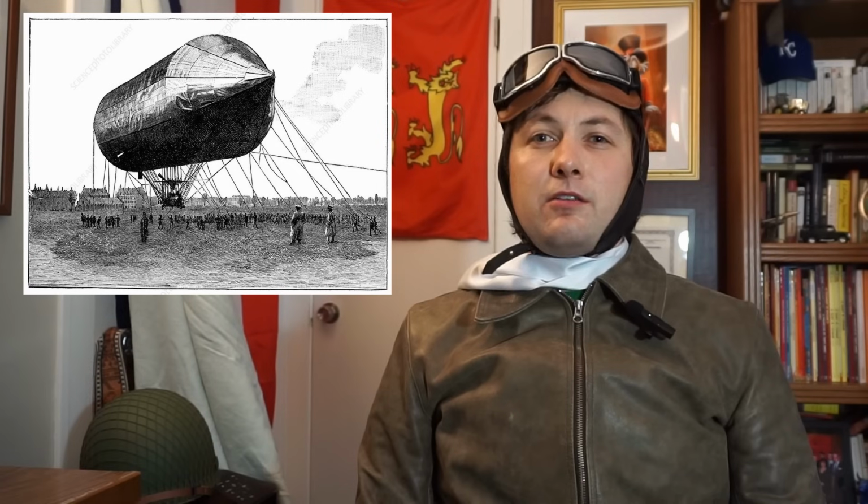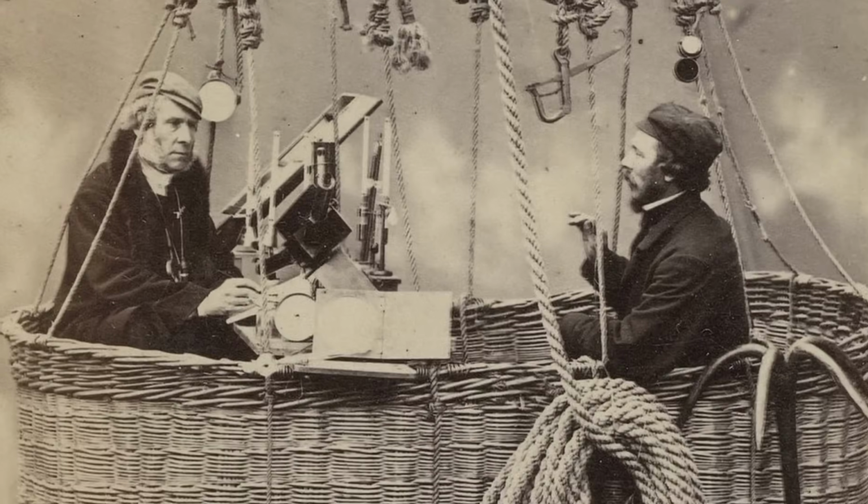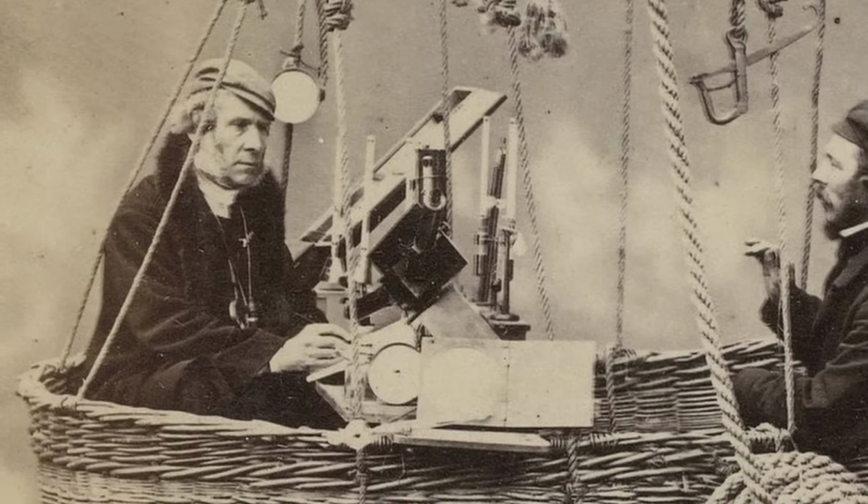For all of the 19th century, balloons and airships were the only real form of air travel, and even then, they were mostly experimental, used by scientists and daredevils. The main concern, as hydrogen balloons allowed men to go higher and higher, was warmth, and thus aeronauts would dress in warm coats and hats.